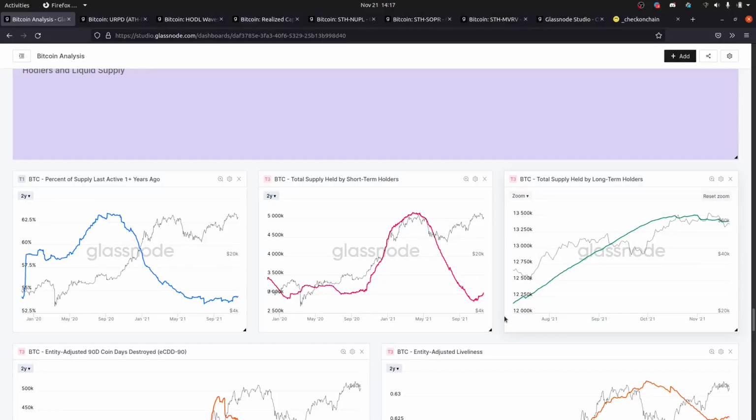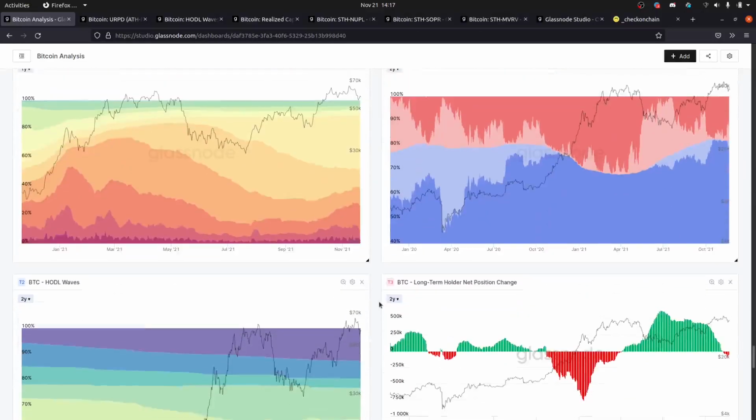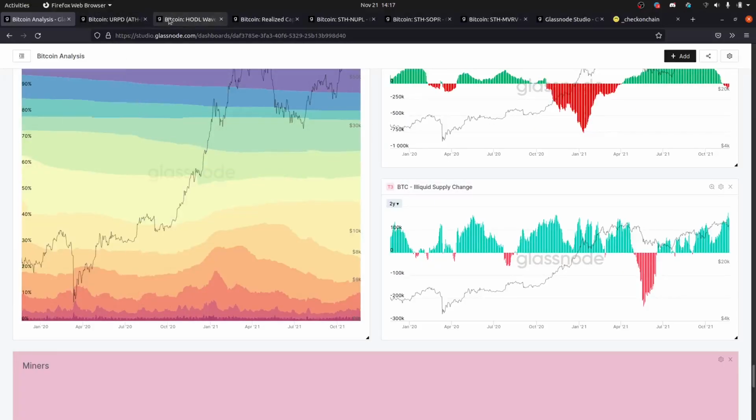We see that coins are coming out of exchanges, but long-term holders are barely cashing out. That's why I'm starting to zone in and clarify that short-term holders appear to be the dominant priority. And same here with liveliness. We're just not seeing the lifespan being destroyed alongside repricing of the realized price. So that's the core thesis. Let's dive in.